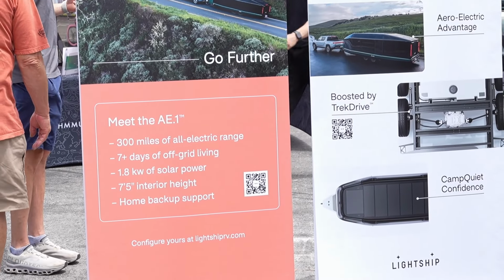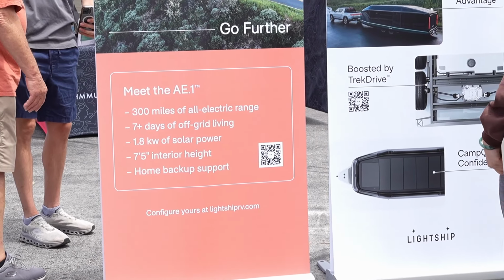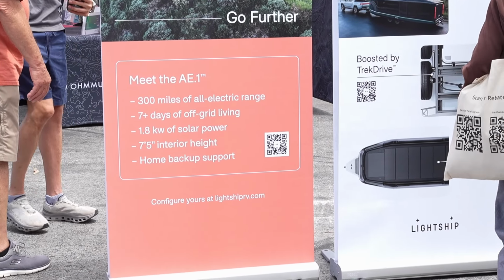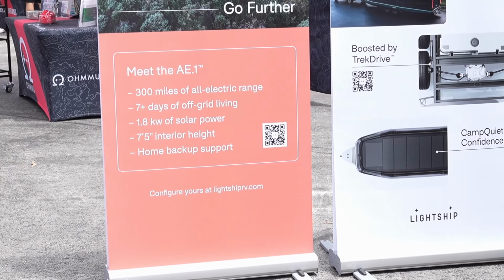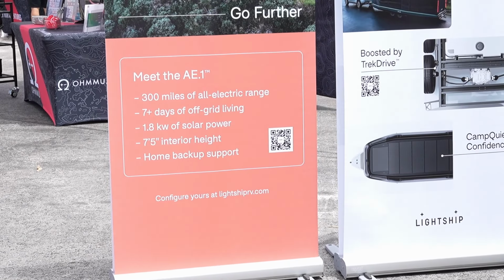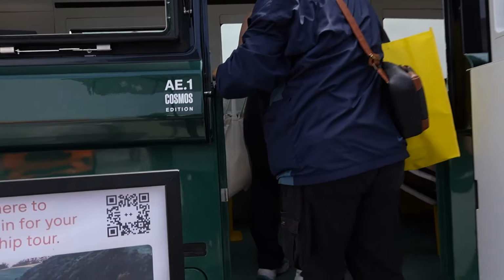Meet the AE.1. 300 miles of all-electric range, 7+ days of off-grid living, 1.8 kilowatts of solar power, 7 feet 5 inches interior height, home backup support. Interesting. Let's go ahead and take a look inside.